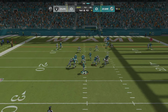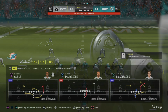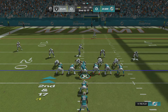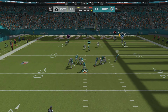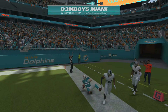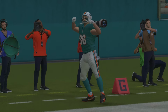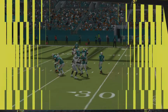From the red zone now, Vick. And he's not able to get away. Sacked back at the 22. Now following the sack, they'll look to make amends on a 2nd down and 17. On play action, Vick. Touchdown, Dolphins! Dalton Kincaid, a 22-yard touchdown grab. And the Dolphins will jump on top for the game's first score here this afternoon.